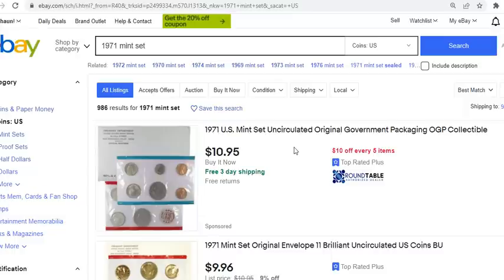And then number 2, varieties. Again, varieties. There's going to be a few certain varieties that you could cherry pick out of mint sets and proof sets, but you can't cherry pick out of anything else.